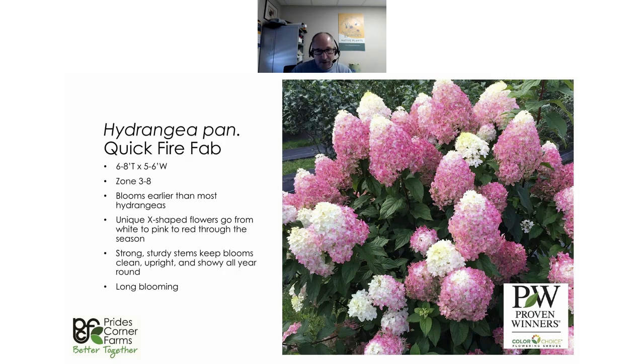And the flowers are kind of a unique X shape to them if you look closely, but the stems are extremely sturdy on this. And look at that aging color like that. So early bloom, stiff stems, better foliage, better flower form, and better coloration as it aged. Now, this is the biggest of the plants. You can see 6 to 8 by 5 to 6. That's a sizable plant, but boy, it's got a lot going for it.